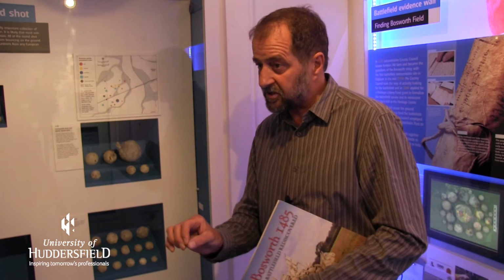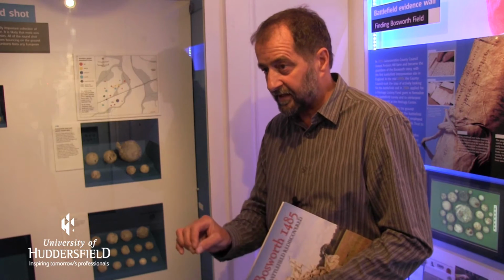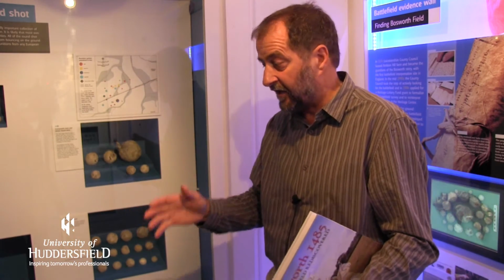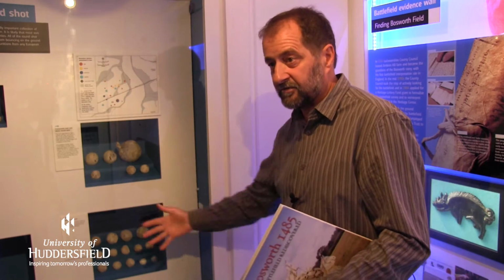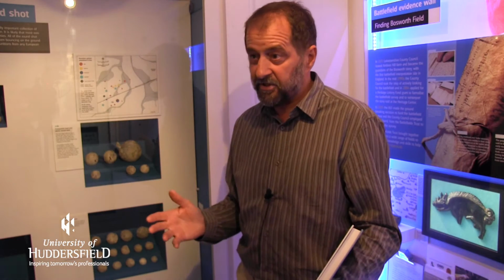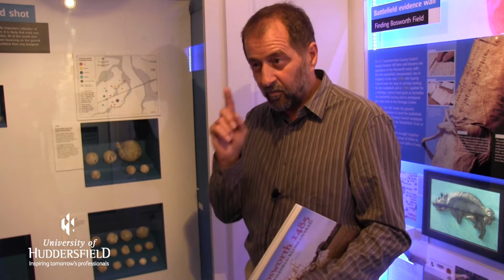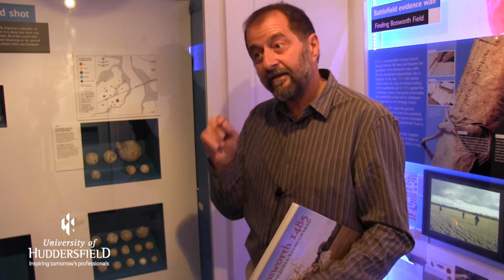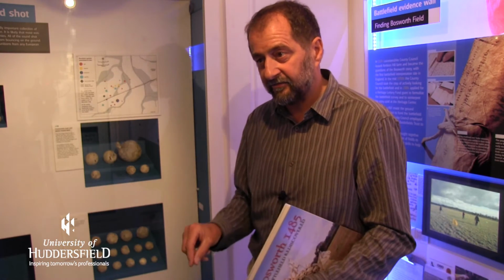Once we found that object, we knew we were in the right place and we could intensively search the whole of the surrounding area. And that's when all these other round shot appeared, and a whole series of other objects, of which one is probably the most important object we could ever have found on this battlefield.